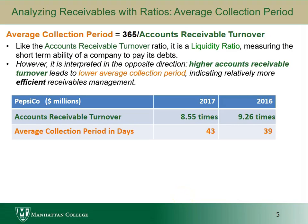The average collection period is 365 days in a year divided by the accounts receivable turnover. Like the accounts receivable turnover, it's a liquidity ratio, measuring the short-term ability of a company to pay its debts. However, it's going to be interpreted in the opposite direction. Higher receivable turnover, which we said is more liquidity, would lead to a smaller average collection period, waiting fewer days on average to collect receivables, indicating relatively more efficient receivables management.